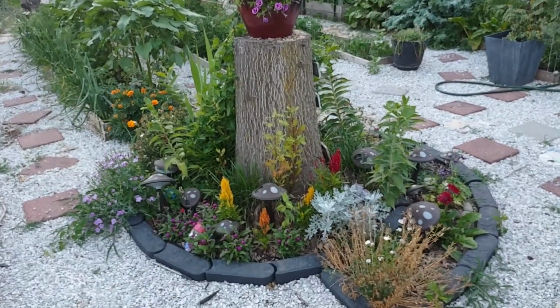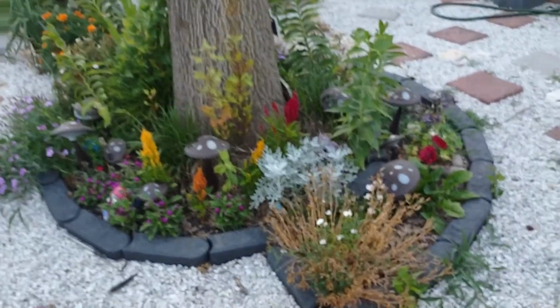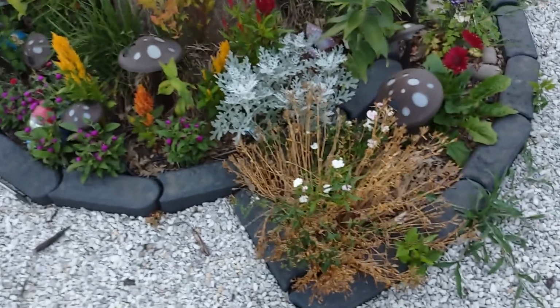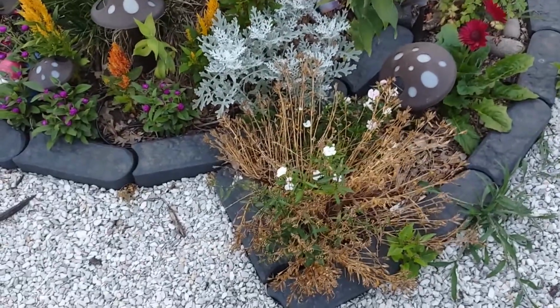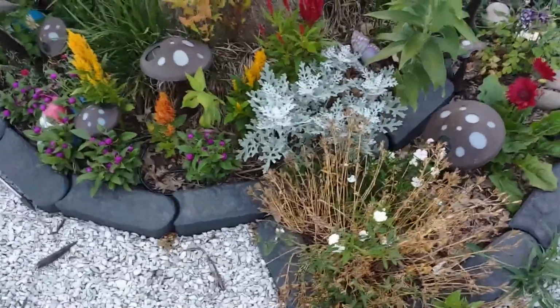Dianthus, I think it's trying to give up. I'm going to cut him back, and hopefully some of that green will pop back and he'll survive. I found that these Dianthus are pretty strong, but we moved him here, and he hasn't been very happy since.